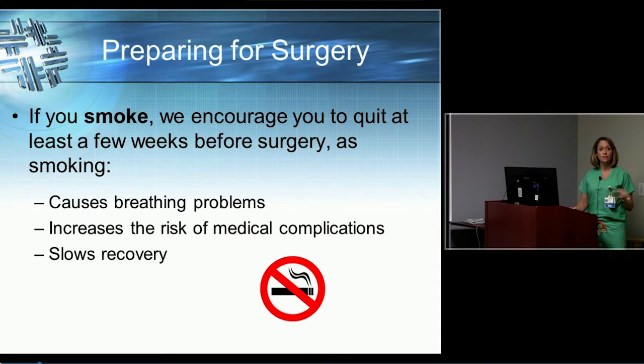If you smoke, obviously we want you to stop prior to surgery. That's not always realistic, but if you can't stop, we want you to decrease the amount that you smoke for numerous reasons. The obvious ones are that it causes breathing problems, but there are other reasons as well. The one that I've seen in my career that is the most striking to me is that smoking tends to cause infections. Wound infections happen more often in smokers than in any other population.